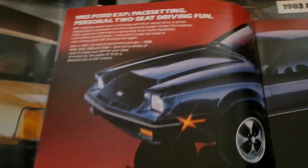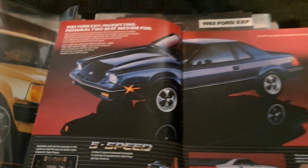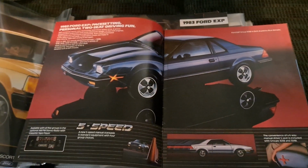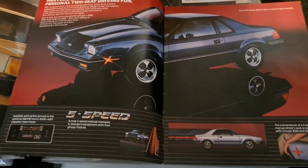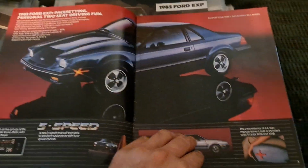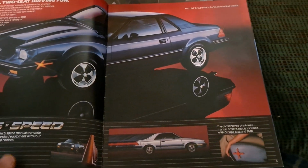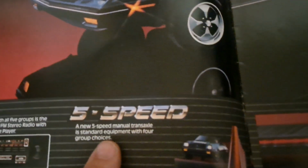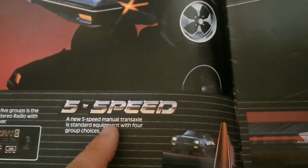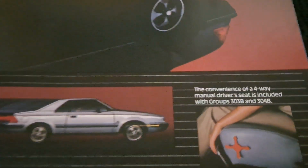So yes, the catalog is as follows, and you're actually able to view all of this through Ford's Heritage website. You just go there, type up Ford EXP or Ford Escorts, and you'll find whichever ones you're looking for, and it's more than catalogs. You'll see advertisements and a few other things like that. It was the first year for 5-speed EXPs, and you'll see that it's standard. So all the EXPs have 5 speeds, or you could opt for the 4-speed manual or the 3-speed automatic.